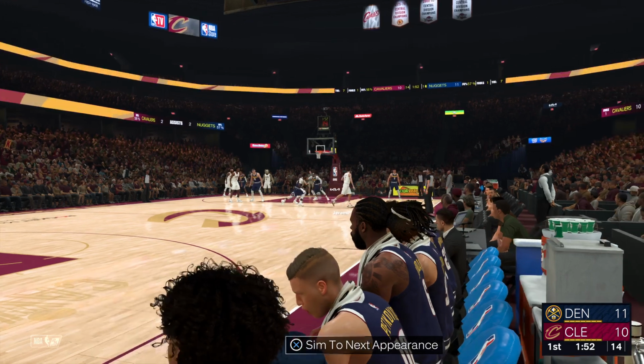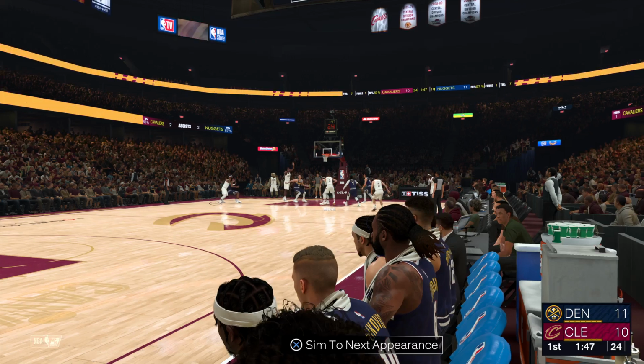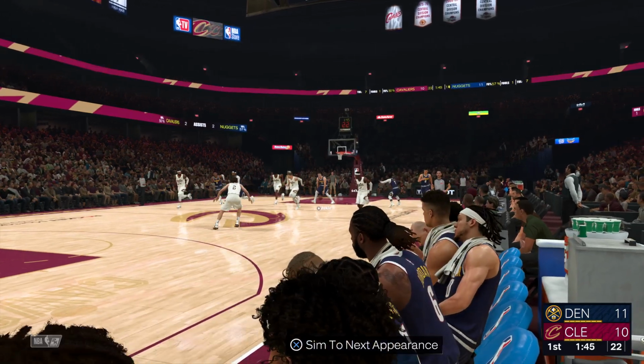Here's Jerome. 9 points last game out. Down low. Here's Merrill. A shot off that time. Denver in the lead.